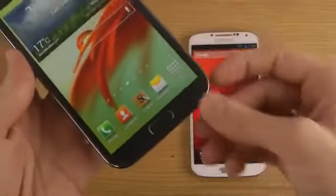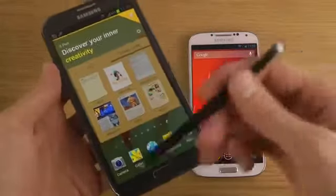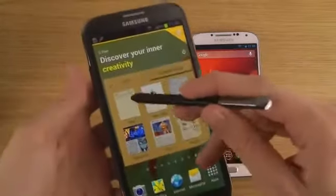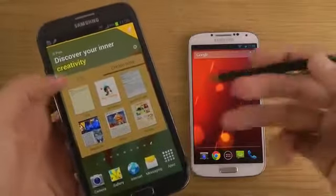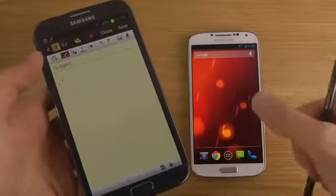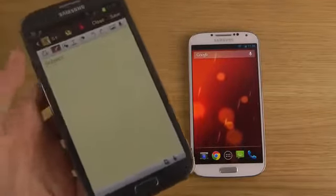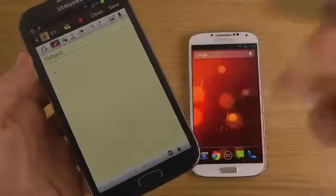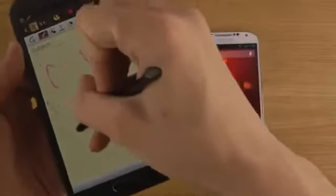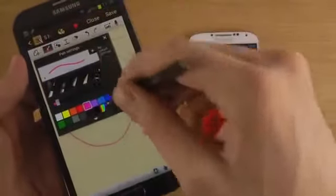And of course, the main key feature here is the wonderful S Pen. You take it out, and it's so much more improved compared to earlier phones, like the original Galaxy Note. And soon we'll be getting the next Note, the Note 3, that's rumored to come out on September the 4th at IFA.